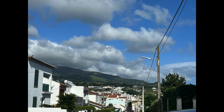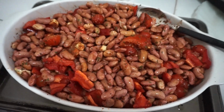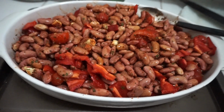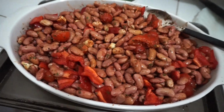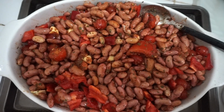So another meal that I like to cook at home was baked beans, just because I had beans and I had tomatoes and I had the bell peppers available to me for free because they came from our family farm. So I wanted to use up all of these ingredients before heading back to Canada. So I did make another big tray of baked beans.